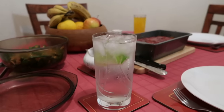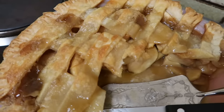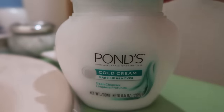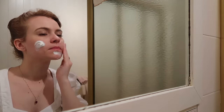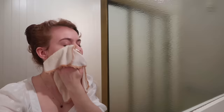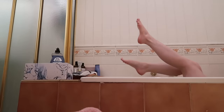Dinner was green beans amandine and vegetarian meatloaf, which was absolutely delicious, and apple pie for dessert. And there's no better way to finish off the night than coming into the bathroom and dipping deep into the Pond's cold cream and putting it all over your face. It's so soothing, and it's really nice and cold and refreshing after a long day. And that is the best way to remove your makeup. I'm sure any grandma would tell you that they swore by this stuff.